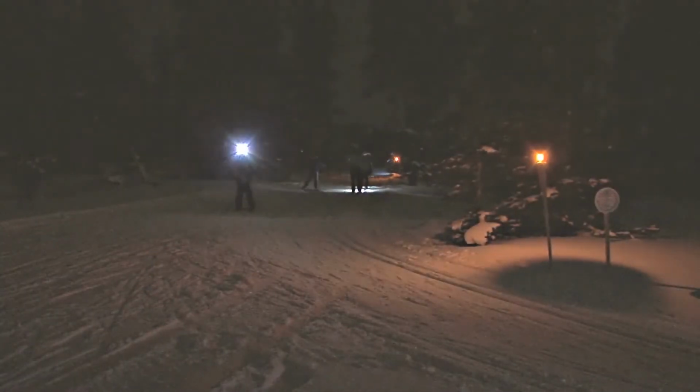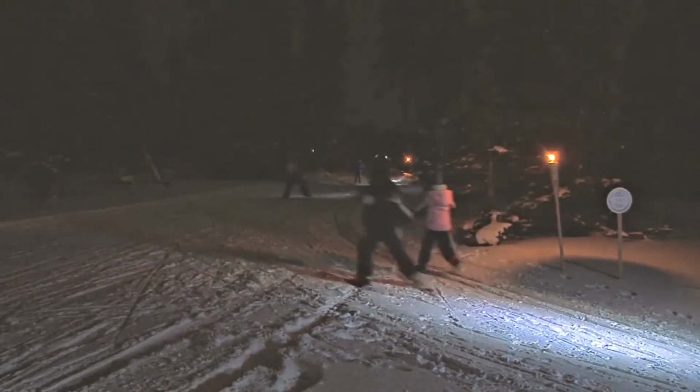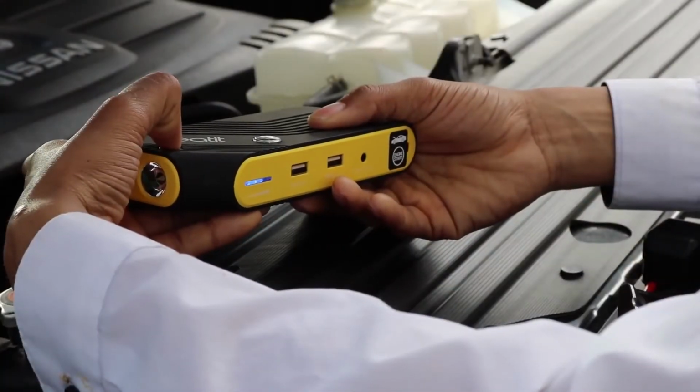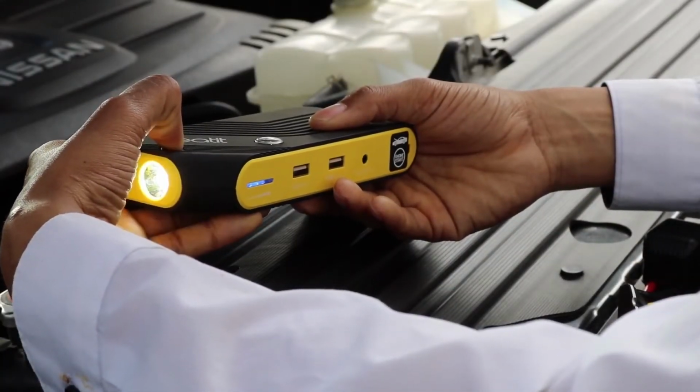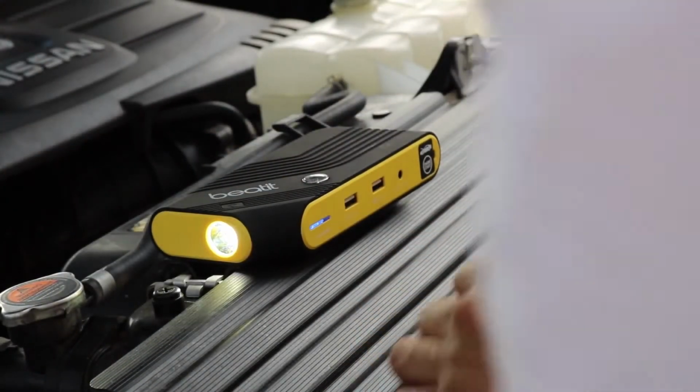Whether it's for an emergency, or you just need a light to change a tire, inspect an engine, or to warn oncoming traffic that your vehicle broke down on the side of the road, the bright dual LED flashlight in models like the Beat It B9 and D11 will have you covered. There are multiple built-in light modes, including SOS and emergency strobe.